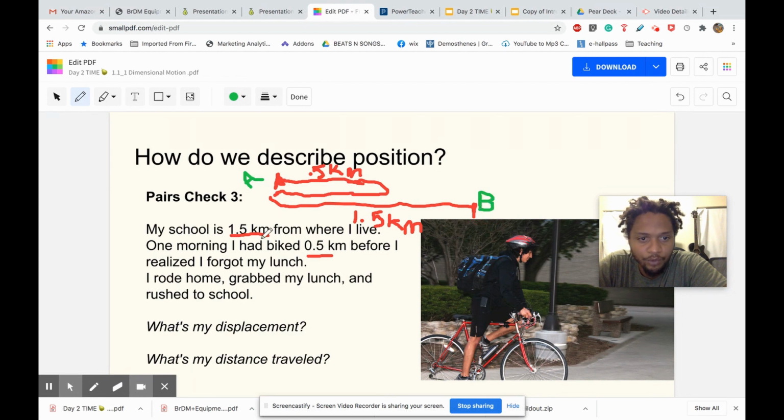So if I'm going to calculate displacement, I'm only going to tell from point A to point B. We don't need all the extra stuff of him coming back and then turning around and then coming all the way back to school. All we need to know is the distance from point A to point B. And we know that he says in the beginning, my school is 1.5 kilometers from where I live. So that's telling you that this is the answer. Since we know that from his house to his school is 1.5 kilometers, that is the answer for this section. Displacement is 1.5 km.